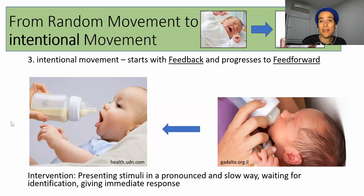And the third thing that we have to understand at this stage is that intentional movements start with feedback and then progress to feed forward. And what I mean by that, let's look at the baby on the right. The baby on the right will start sucking only when he feels the nipple in his mouth. He doesn't recognize the nipple and doesn't do anything in order to prepare himself for the nipple. He is reacting to the nipple.